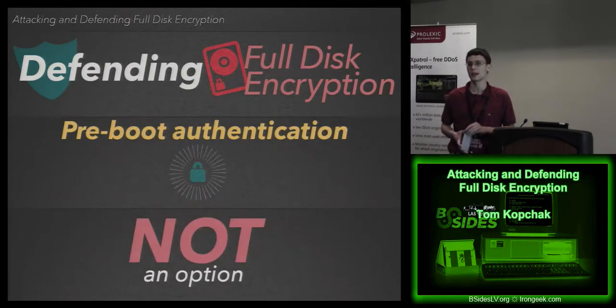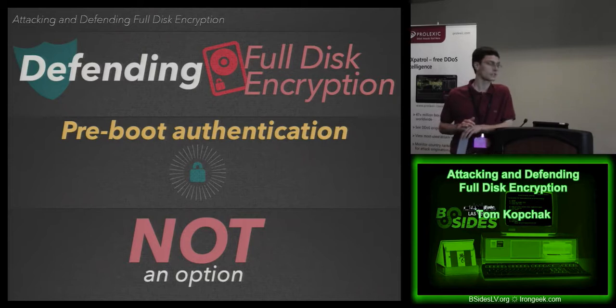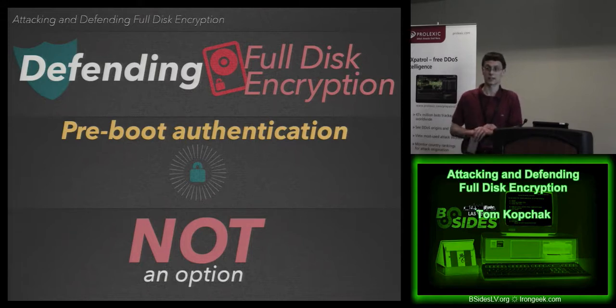pre-boot authentication is absolutely not optional. Use it, require it. Any system that's going to be out there, every time it boots up, must have a pre-boot authentication password before any operating system loads, period. Otherwise, as we saw in the pen test, there is a chance, although remote, that it could be bypassed if that window can be discovered, if such a thing exists. So, pre-boot authentication, absolutely implement it.